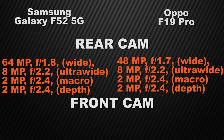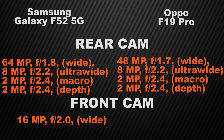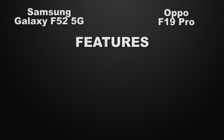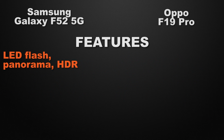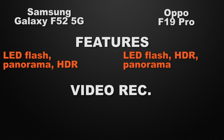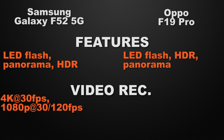And about the front camera of the devices, F52 have 16 megapixel of wide camera, whereas F19 Pro have 16 megapixel of wide camera. So the winner here is F52 because it can take low noisy photos in low light condition. Let's talk about the camera features of the devices. F52 have LED flash, HDR and panorama, whereas F19 Pro have LED flash, HDR and panorama. So it's a tie.